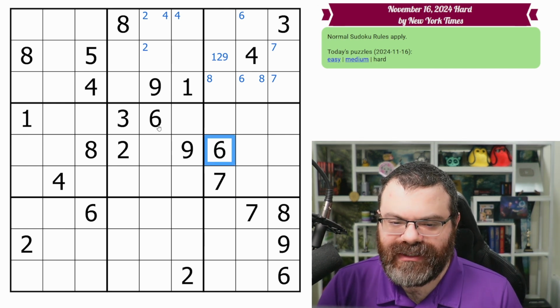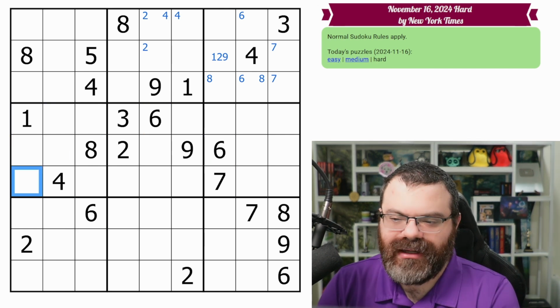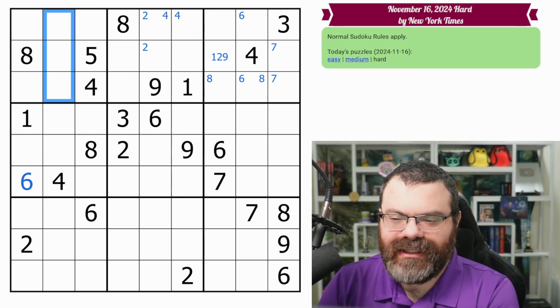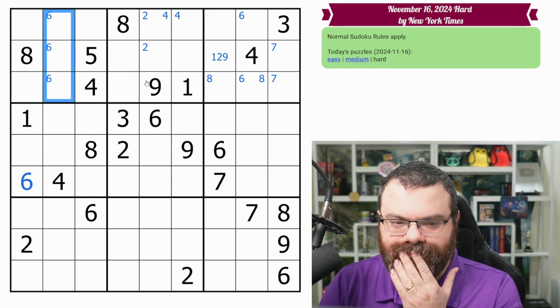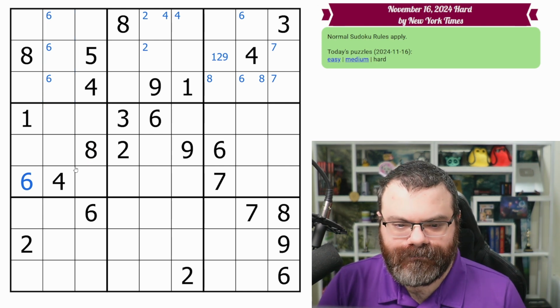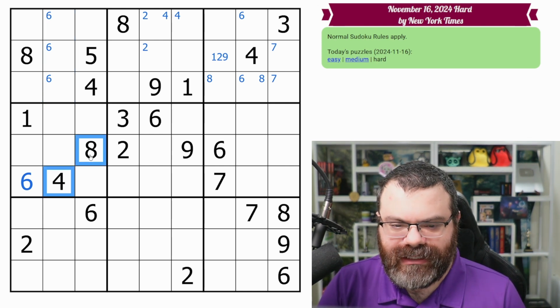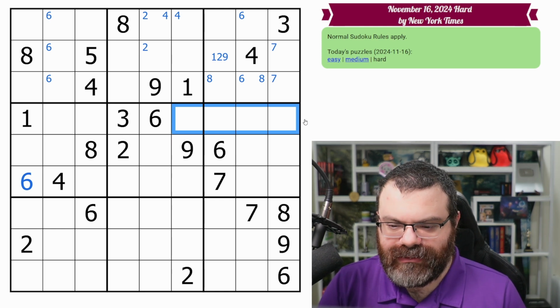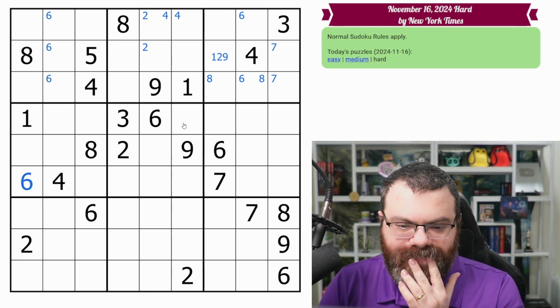We have the 6 and 7. These two 6s look in. This 6 looks in, putting a 6 here. These two 6s look up, putting a 6 in one of these 3. 4 and 8 need to end up here. Can't really do anything with that.